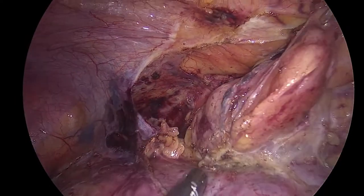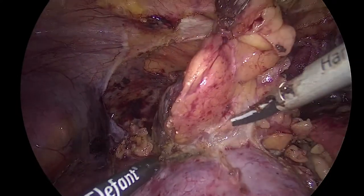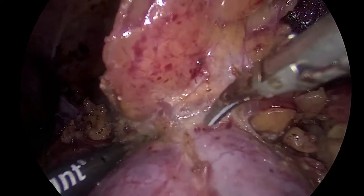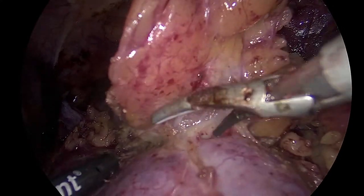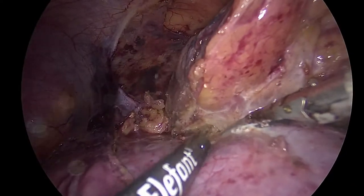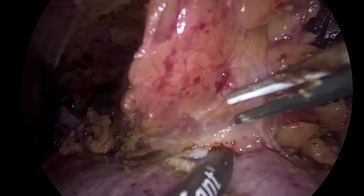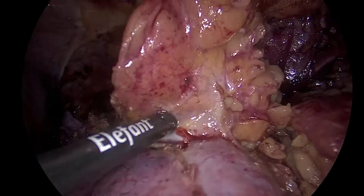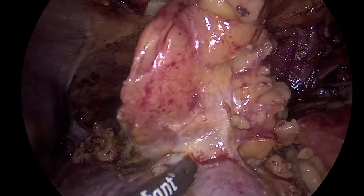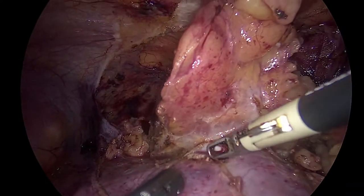Now again, no rush, huh? No rush. Come in. Remember, show me here. Now I started my dissection here, bipolar. This is the tumor on the end, yeah? You see this? This is the tumor there, huh? You don't see it nicely, but I see the capsule now.